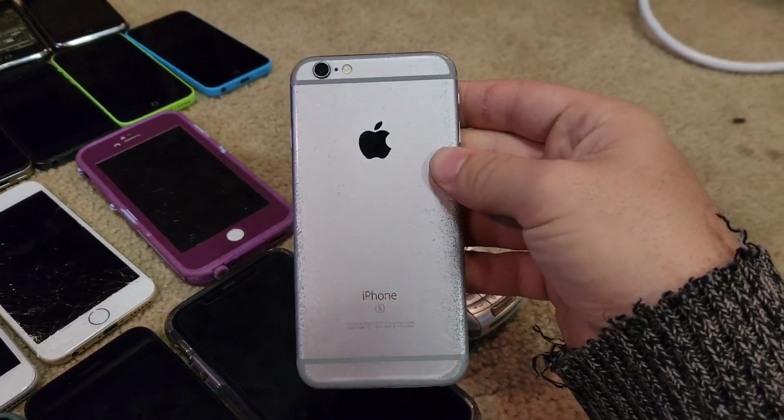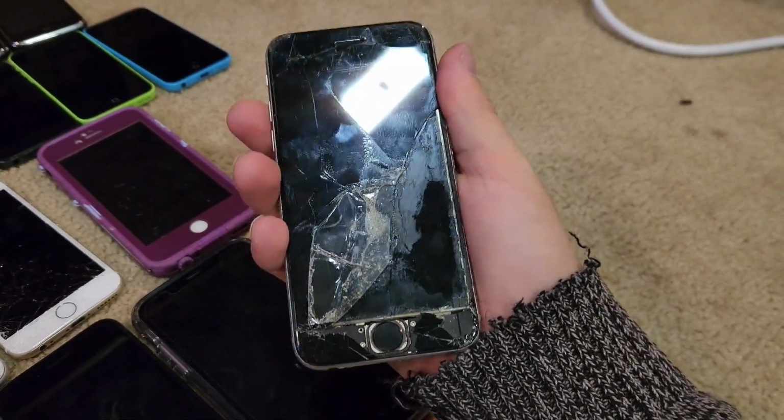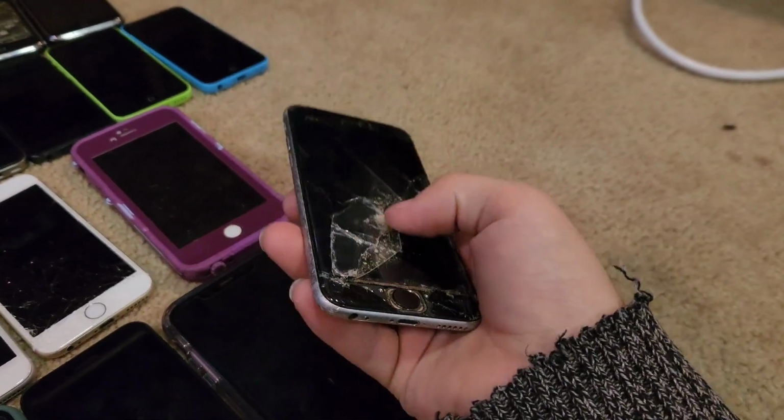It's not FMI locked, so I just have to reset it and repair it. But of course, being that this is an older phone, I want to get a good deal on a parts phone, so that's why it's still in this condition. I just haven't found one yet.